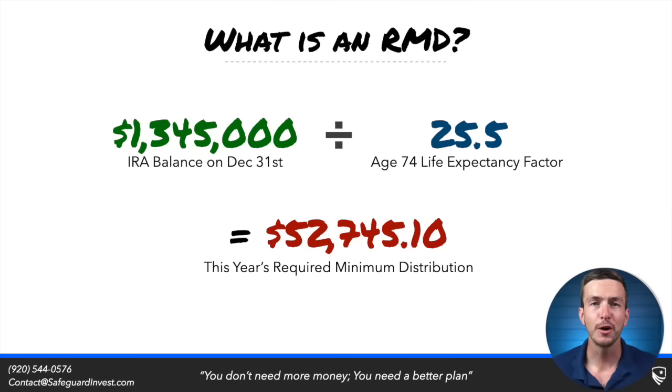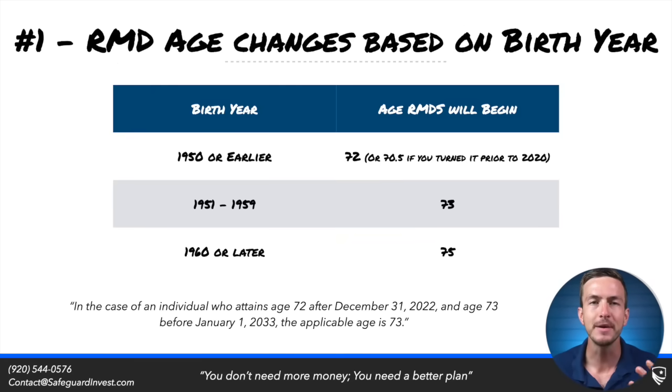To figure out your RMD on an annual basis, you take the ending balance of your tax-deferred accounts on December 31st of the previous year. Then you look up the life expectancy factor in the corresponding RMD table, and you divide your balance by this life expectancy factor. But enough with the basics. Let's jump into these 15 lesser known RMD facts.